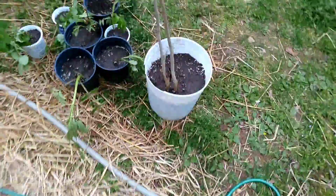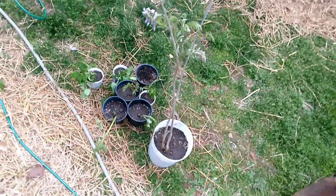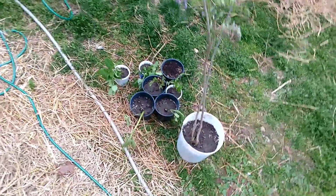Next to those, I've got, I went ahead and potted up some of my lemon balm to give away. Then I got from another ditch across from my mother's house, I got this here lilac that I potted up for another friend. You know, as I run across the lilacs, I'll try to get them and pot them up and get them spread around.